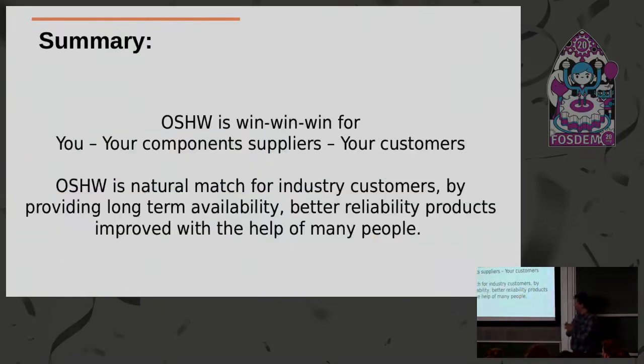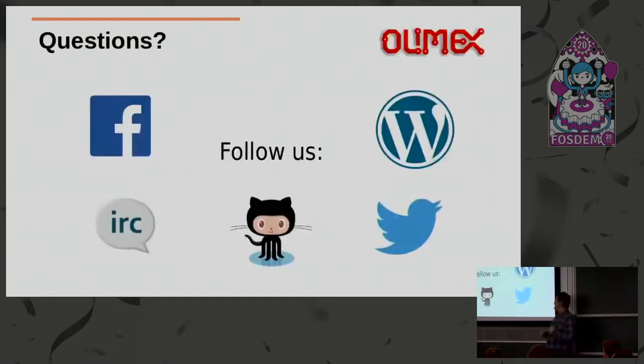So, in my opinion, open source hardware is win, win, win. It wins for you, it wins for your component suppliers, it wins for your customers. Everybody is happy. And it's natural to match the industry customers because of long-term availability and better reliability, because you get permanent feedback, you can change this or make this better, and your product is improved with the help of many people. So it's really a good way to achieve better products and to get more customers. And here, the last slide, if you have some questions, we can.